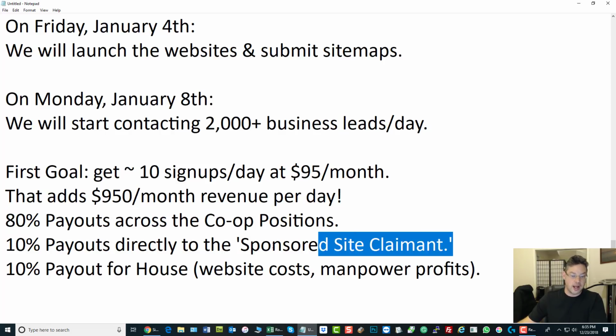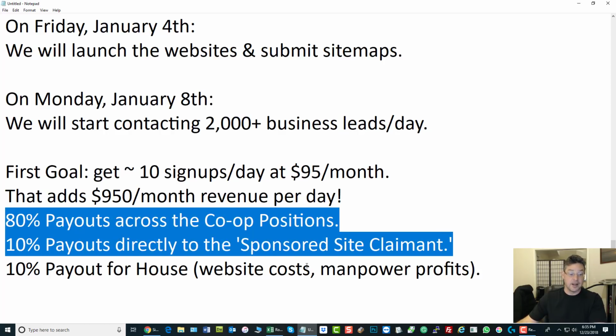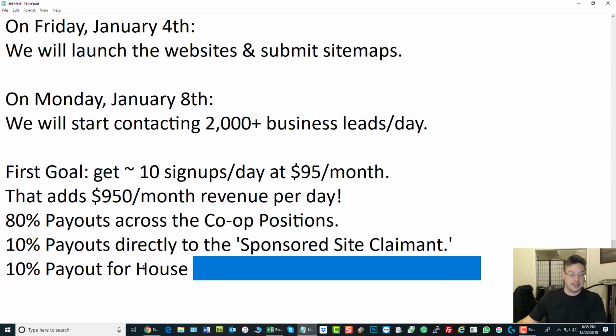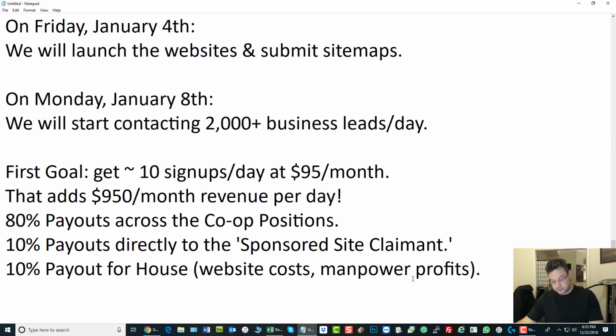Okay, 80% payouts go across all the co-op positions evenly, so no one gets left behind. 10% payouts go directly to whichever site the guy signed up through. It's an added cool, awesome bonus. So you guys are making 90% of all the money that comes out of this. Us at House, we take in the remaining 10%. That's for everything. That's our profits. That's us paying manpower. That's website costs. Everything involved here is everything that we try to run on our 10%. Okay? So you guys share the lion's share, 90%. You guys take away the lion's share from this project, we get 10%.